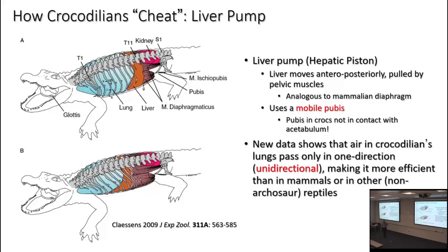Also, new data, now about 10 years old, shows that crocodilians, like birds, as we will see, have unidirectional airflow into their lungs. The lungs are moving tidally. They're expanding and contracting. So in that sense, they're similar to mammalian lungs. That's the ancestral condition. But the air comes in one side and flows out the other. So it's not coming into a blind sac and then getting shunted back out again. And that makes it a little more efficient than what mammals have and what non-archosaurian reptiles have. But we'll see that more fully developed when we look at bird lungs momentarily.